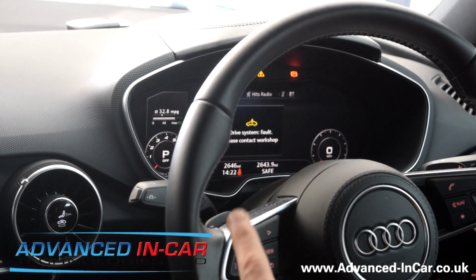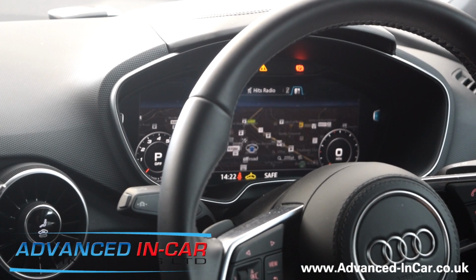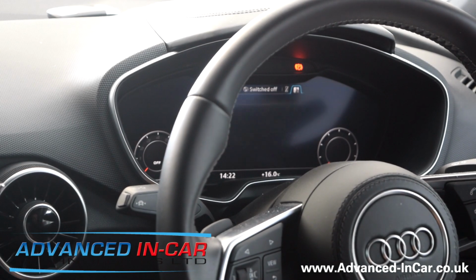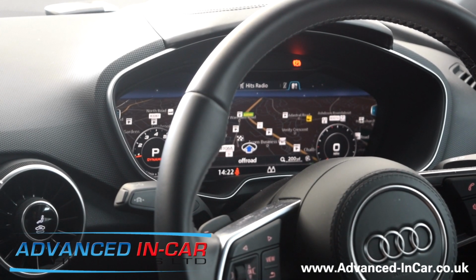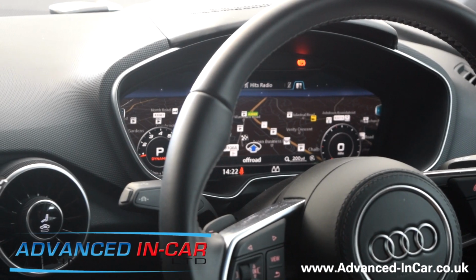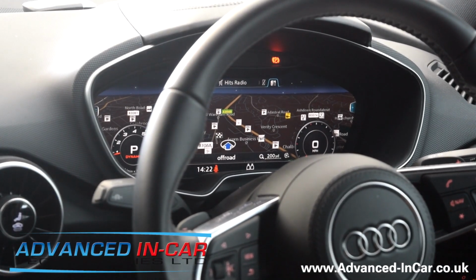Okay, so at this point we're going to go 1 2 3 4. It's accepted the code. As soon as you get the flash, we're going to turn off, turn it back on again. Now once the engine's running, obviously there's nothing you need to do. So from that perspective, your engine is running, it's accepted the code, and you can go about your travels.